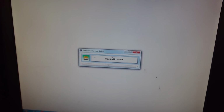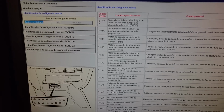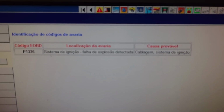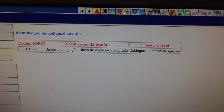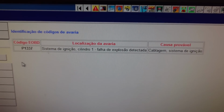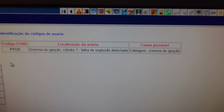You have an option in this program to check the code. So let's put in the code we see, P1336. Like you can see, straight away, what this means is no explosion detected in one of the cylinders. Because we have more than one, if we go back and now put 7, you can see cylinder 1. It's cylinder number 1, no explosion detected.